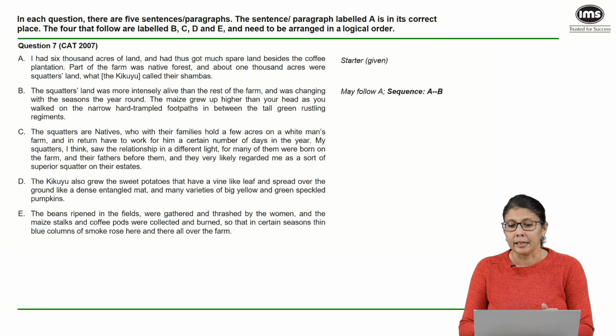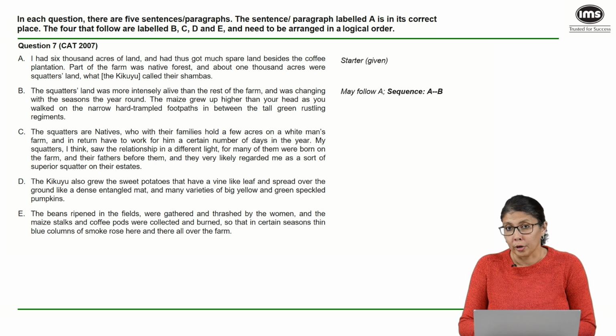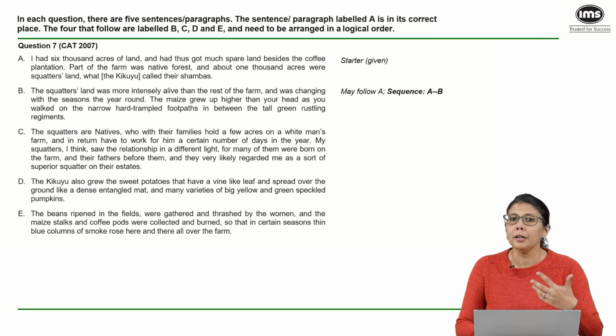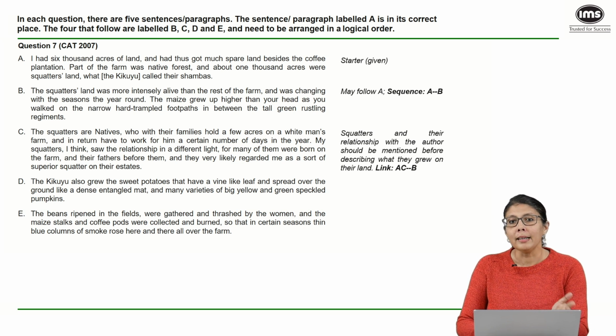C says the squatters are natives who, with their families, hold a few acres on a white man's farm. So what we have to understand here is that there is a basic logic that we use in most types of writing. In A, when we have talked about the squatters and how much land they own, it is probably a little more logical for us to introduce who the squatters are, which C does. And after we have talked about what the squatters are and how they are related to the author, it makes sense to talk about what grows on the land. So I know for sure that A and C will form a better link than A and B.